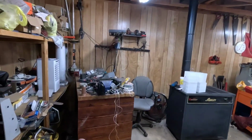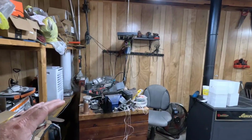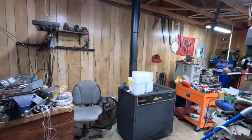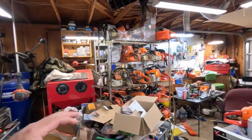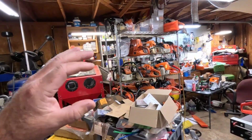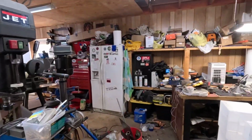So that was my porting bench, but it's still kind of makeshift for now until I can clean up this area. And then I'm gonna move the shelves that I use to roll around saws. I hadn't decided yet what I'm going to do. I think the add-on will be for storage, and then this area will be for work.